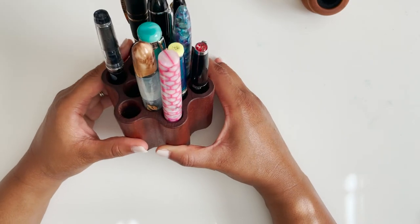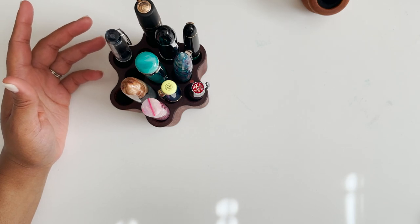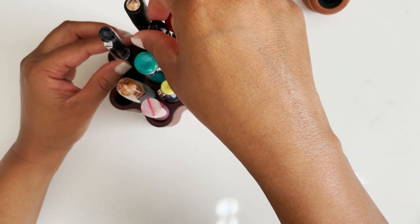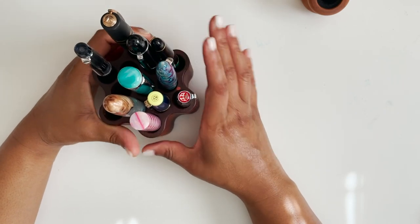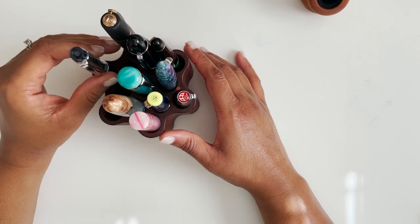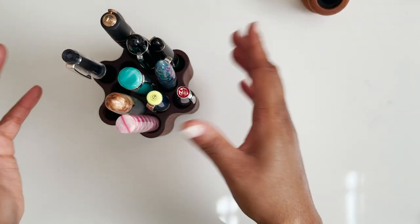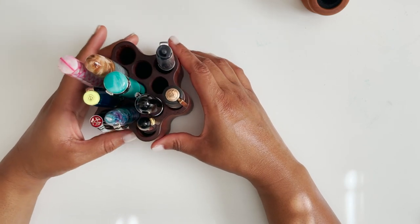So yeah, so we got this and I really like it. It fits a lot of my pens. I was kind of nervous it wouldn't fit my Visconti or the Jinhao, but it does, and with room to spare. So I haven't yet found a pen in my collection that won't fit just yet. I haven't tried all of them. But if there is one, I will let you know. So some of the pens I have here are all inked. I will do a what's inked video soon.